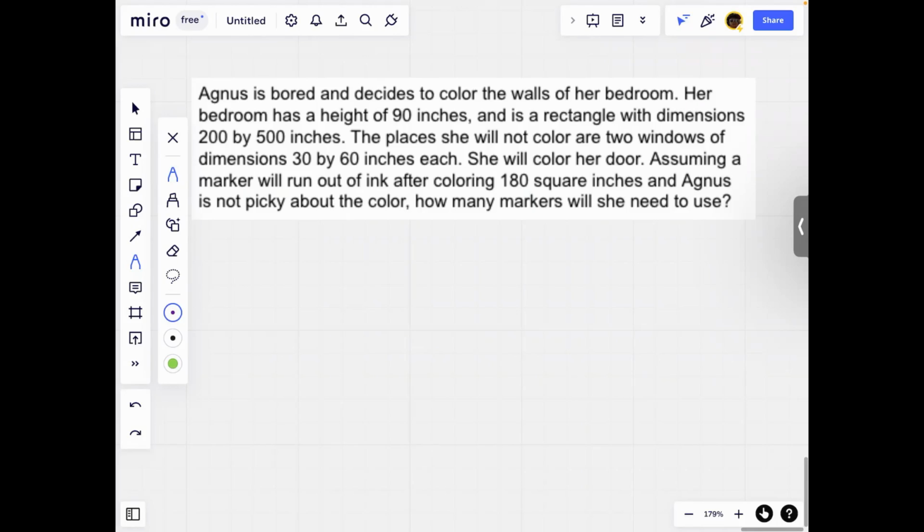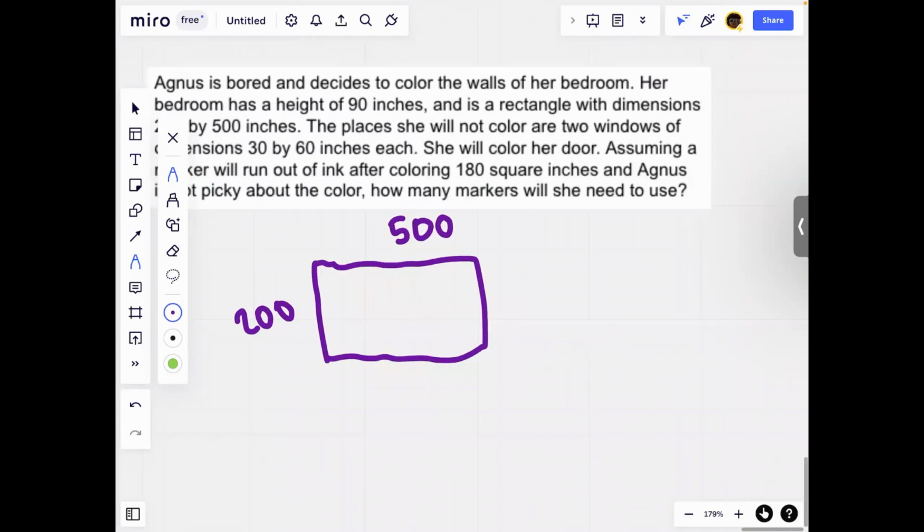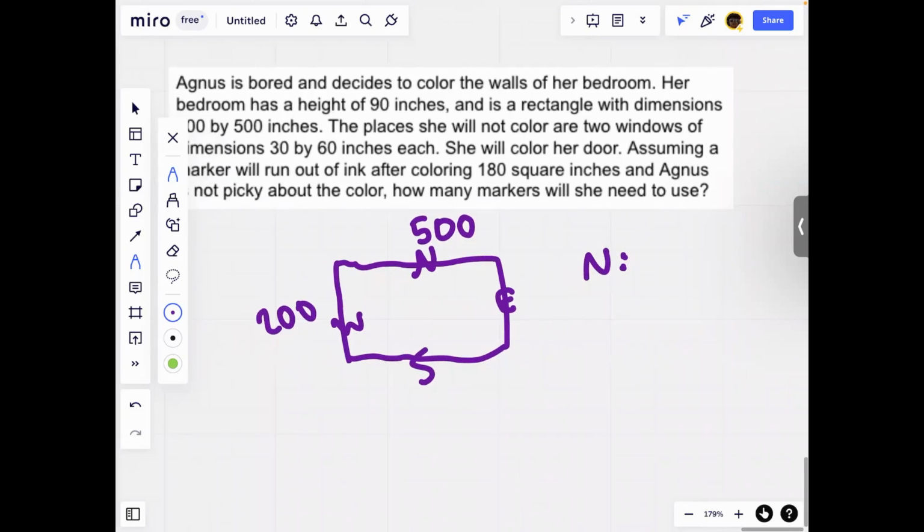So for this problem, you have a rectangle. Her room is basically a rectangle, 200 by 500. So first, the total area of her walls. We'll call this the north wall, this the east wall, the south wall, and the west wall. The north wall is just 500 by 90, so that's 45,000 square inches. The south wall is the same thing.